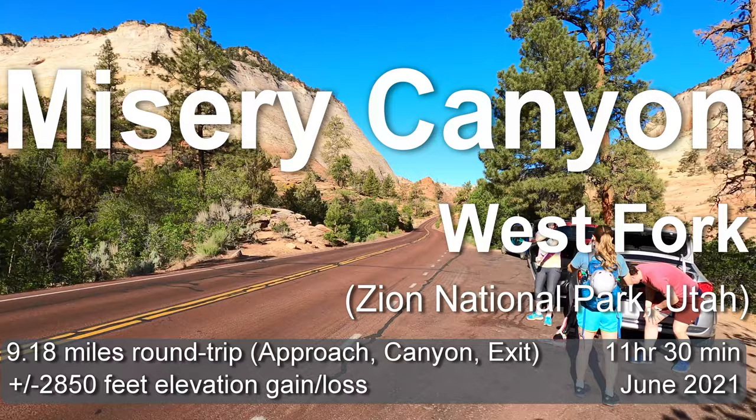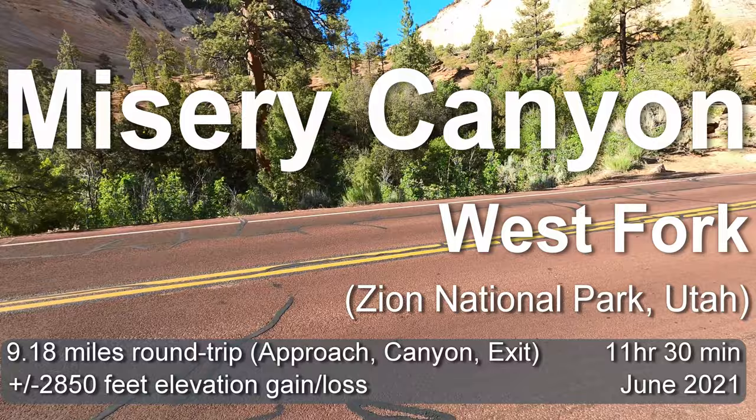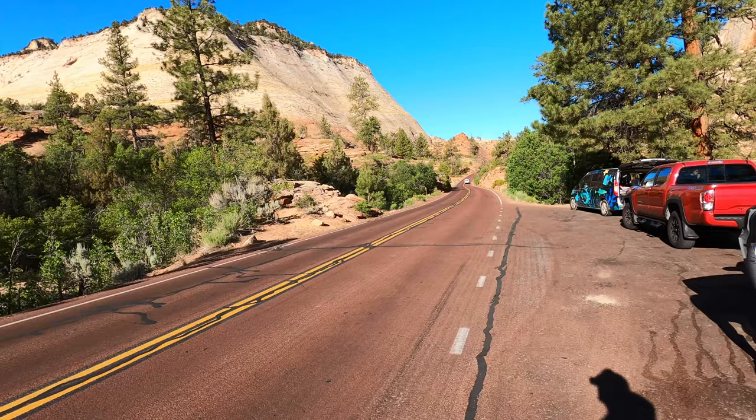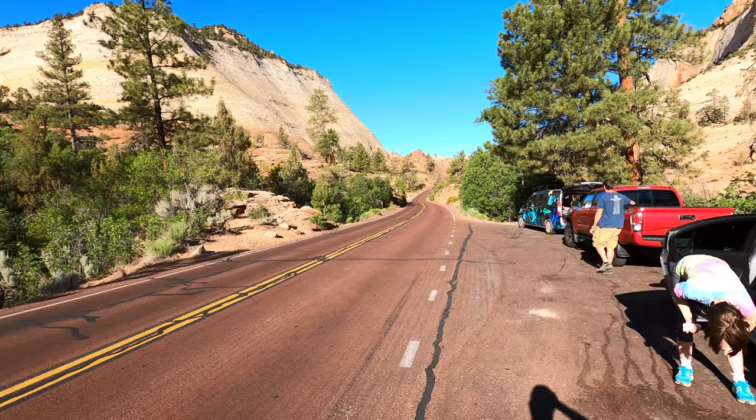I've read lots of trip reports, and I've seen pictures and videos, so kind of know what we're expecting. But it's going to be a hot day, high at like 97. And right now it's like 8 o'clock, so we'll see how long it takes us to do it.